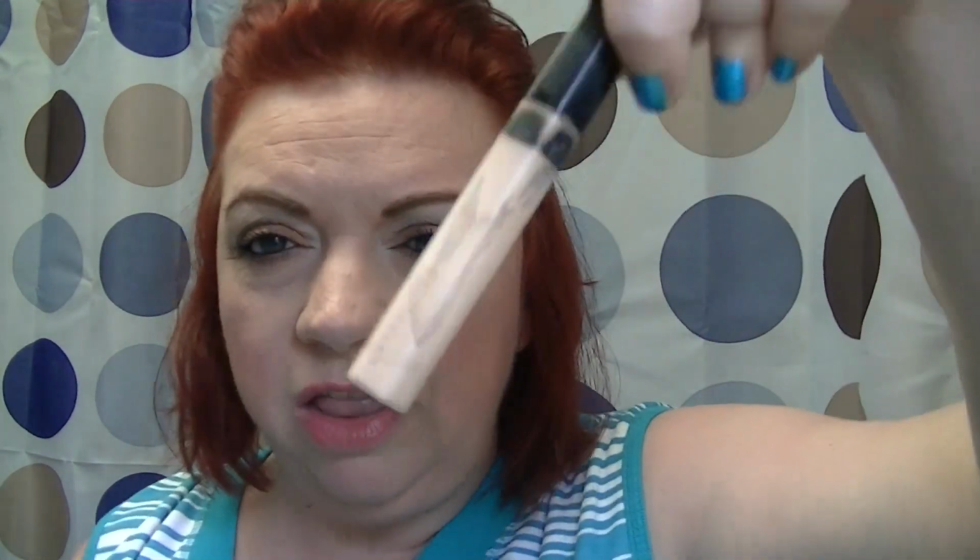This is a Maybelline Fit Me Concealer in Fair. I did use this all up. There's some around the edges, but I just couldn't scrape it out good. And I could have taken the stopper out, but I had some other concealers that I was using. And I feel like I got my money's worth out of this.